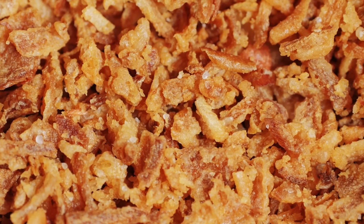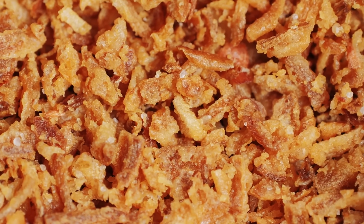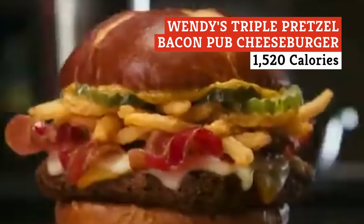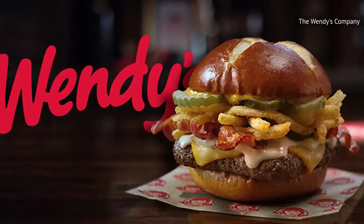Because this sandwich has such decadent toppings and contains nearly a whole pound of meat, it has one of the highest calorie counts to ever appear on a normal fast food menu, a massive 1,520 calories. But as huge as the Triple Pretzel Bacon Pub Cheeseburger is, others make it look like child's play.